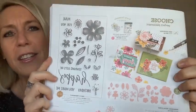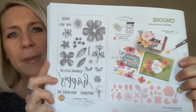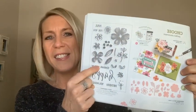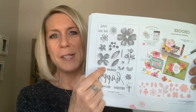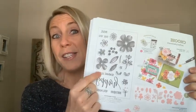There's something about this stamp set. I think it takes me back to my beginning stamping days. It looks like something I would have played with way back in the day that first drew me to Stampin' Up. So when I saw this in the catalog, I just loved that stamp set and was excited to get it and play with it. And we've got some fun projects to share with you today featuring the Pretty Perennials stamp set.